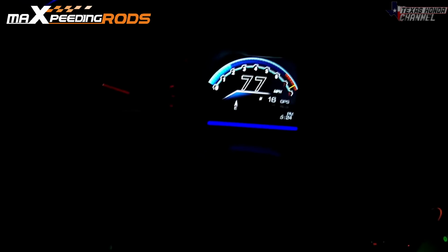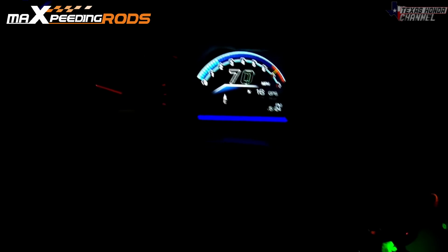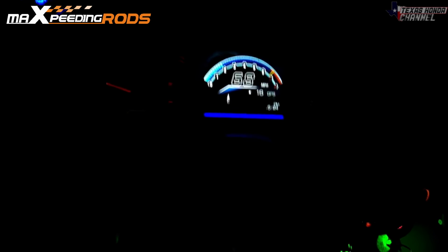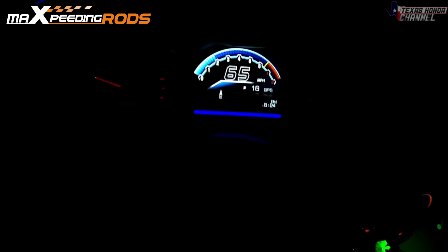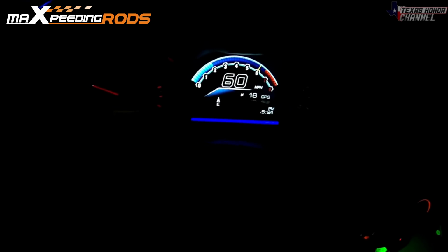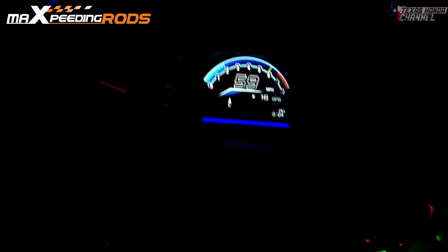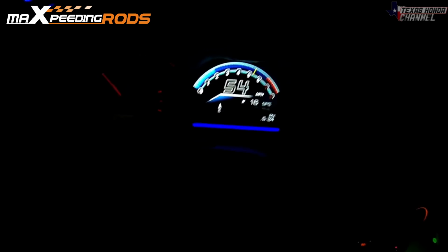Maxpeedingrods GT35 82R turbos. Man, I love them. Even only on 10 pounds. That was only 10 pounds of boost. It is pulling fantastic. My clutch can only barely keep up, but there is a lot of tire spin. So I am really happy with this turbo. Looks good, sounds good, and pulls hard. So that's good enough for me.